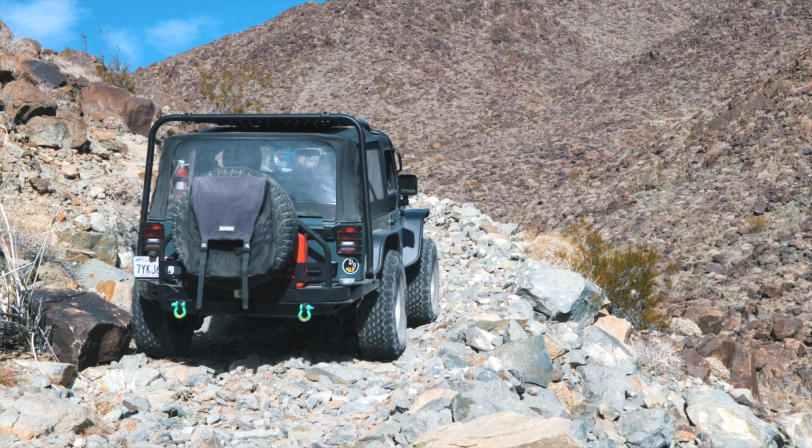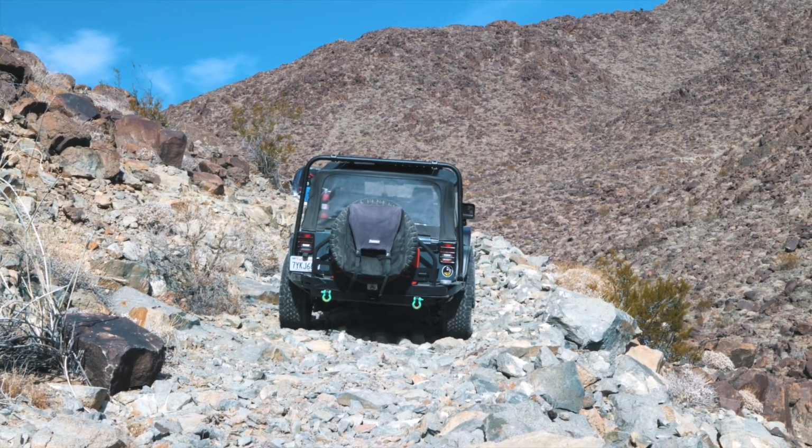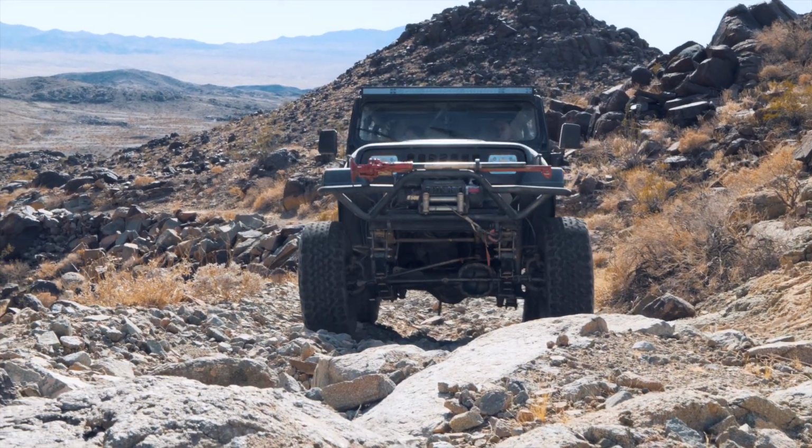There are some considerably rocky, loose, kind of tough spots. This is one of them. Definitely going to need four-wheel drive. A little bit of driving skill wouldn't hurt.